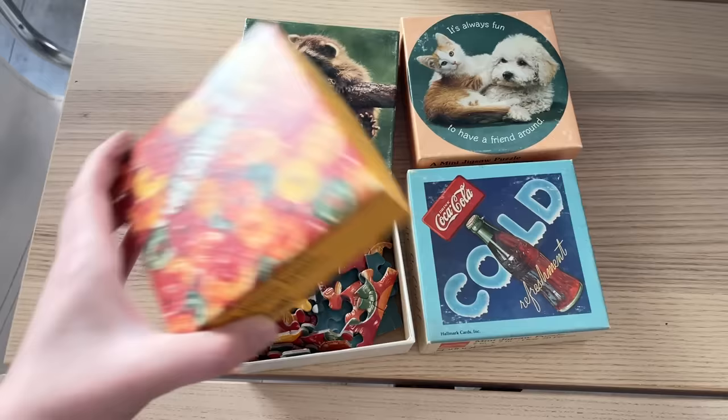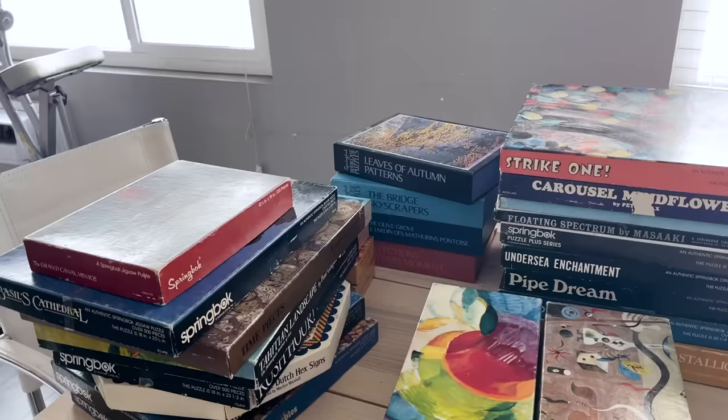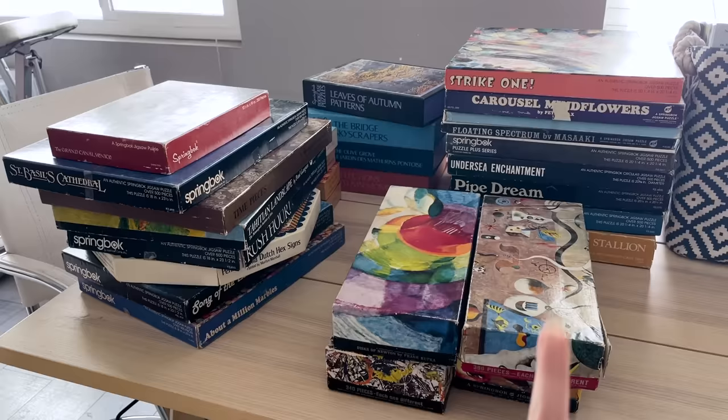But, you know, I'm starting my collection, and I actually have another few in another group of puzzles that I'm gonna show you in a minute. Oh my God, get on there. Okay, so that was the Sean haul. Literally the most incredible puzzle haul of my entire life.